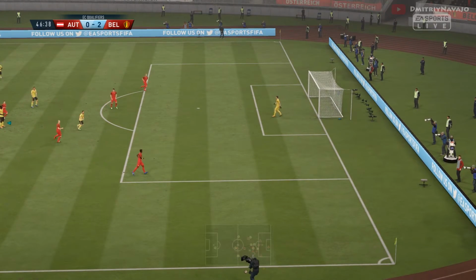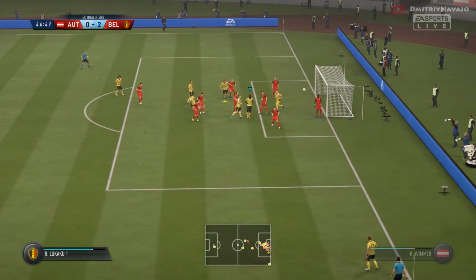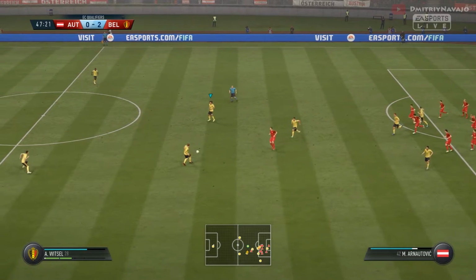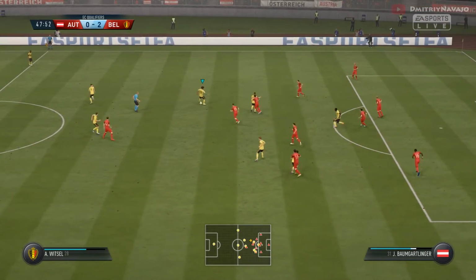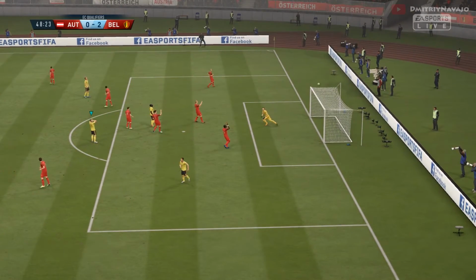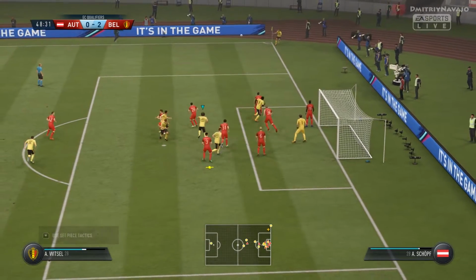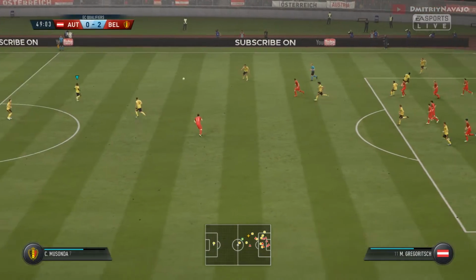Now they've got to defend this corner. Put in by De Bruyne. Keeper goes for the punch from the corner. Witsel. De Bruyne! He's reached it and turned it aside. Now that will be a corner. In from De Bruyne. Defended well.